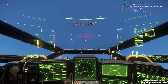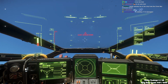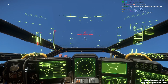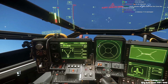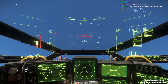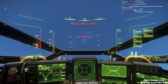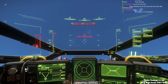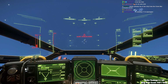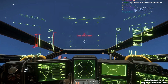So the ship also has a stupid amount of firepower, by the way. Just to let you know, this ship has an absolutely bonkers amount of forward firepower that it can dish out. Once we get out of Armistice, I'll show you, but you can see it on the right side there, we have 6 cannons that can be controlled by the pilot.